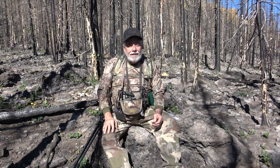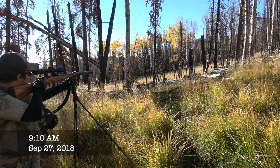And I told Chad, he had a broadside shot, and I told him not to shoot it. I don't want to pack that thing out of here. It's an awesome bull. Chris thought we should shoot it because it would be kind of unique, but we decided to pass on him.